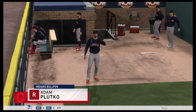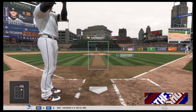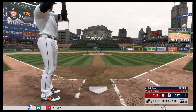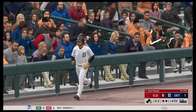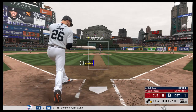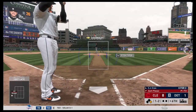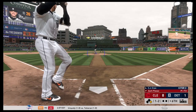Now some movement in the Tribe bullpen as a right-hander starts to loosen up. Here comes the 0-1. Way inside with that one. A pretty easy take there. As a hitter, you got to be staunch in your game plan. You know he has a nasty changeup, and you got to fight to make sure it's in the zone. That's a great take right there.